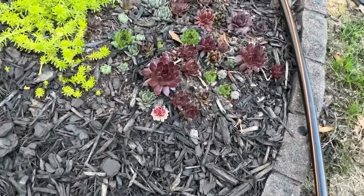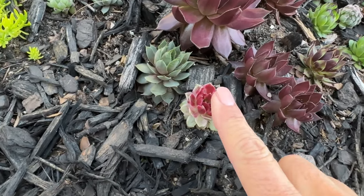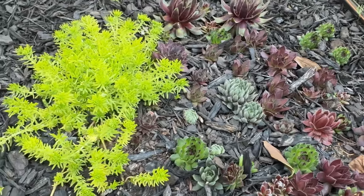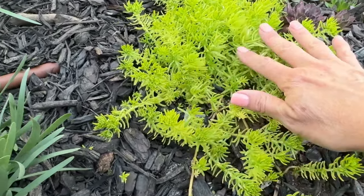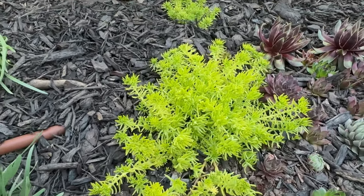So I have some hens and chicks in here. Look at this. This one's brand new. Hens and chicks are doing good. This is the lemon coral sedum. I could just touch this all day long. It's soft. It feels so awesome.